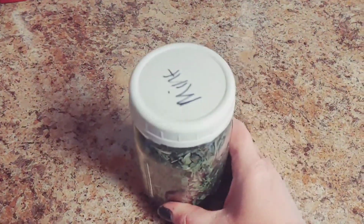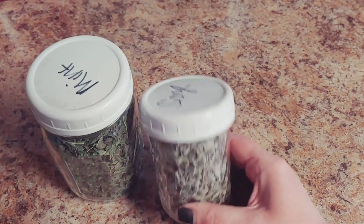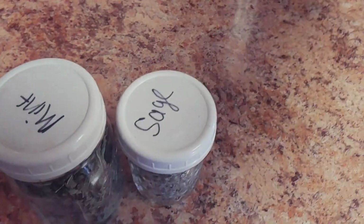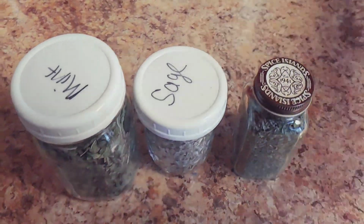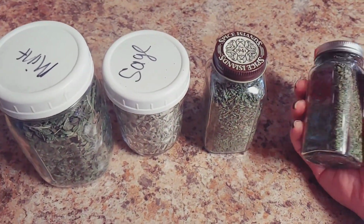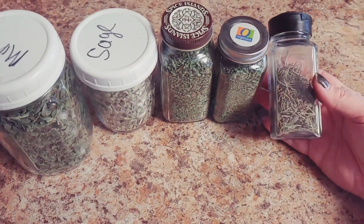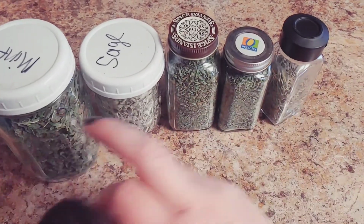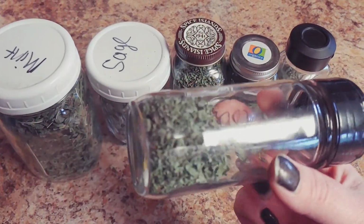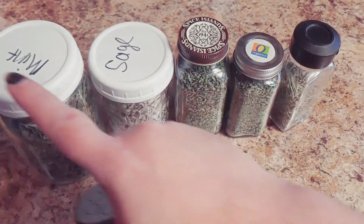Okay, so we just finished up. I ended up with a jar of mint, a full jar of sage, two jars of what we're going to just call a garden mix. It's oregano, basil, and thyme, half a jar of rosemary, and I actually had this jar in my cabinet. It had some just plain oregano in it. So I put that in this jar and then did that.